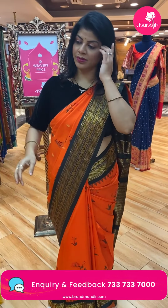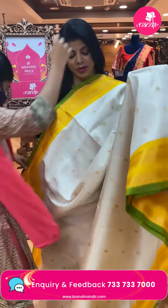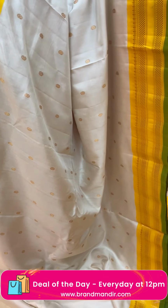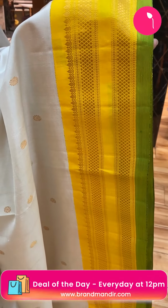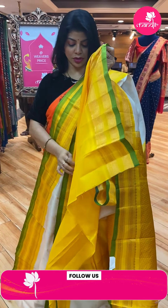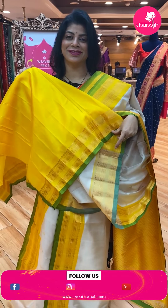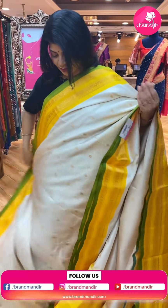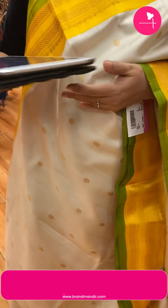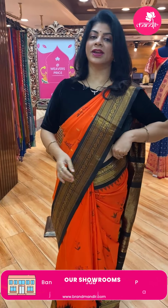Next saree. Gorgeous Gadwal, cream and yellow, very very pretty shade. All over florals, border contrast yellow color, diamond borders with gap one and edge contrast. Pallu contrast with cross stripes in blocks, florals in blocks, pastel border, contrast pallu. Blouse contrast yellow color with border. Very gorgeous. Price 14,800, CZ 88 is the code. Yes. Next saree.